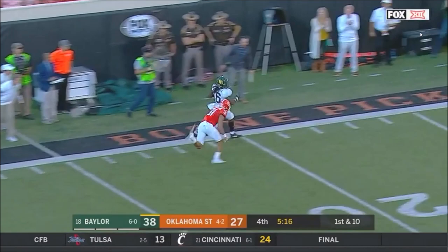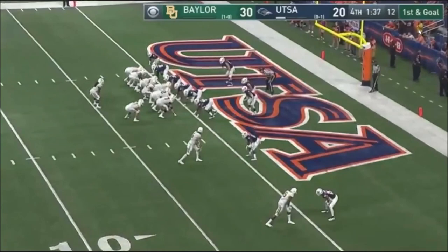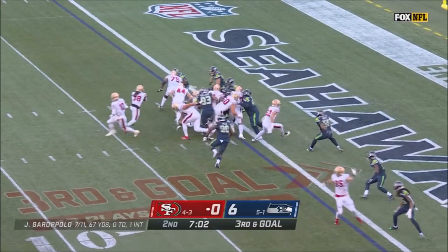Wow! JaMycal! It is a pump draw to Hasty. JaMycal Hasty will take it to the end zone. Let me hear it. JaMycal Hasty. Martell trying to pull him backwards. Hasty. Almost a flip play and give it to him on the inside handoff. Instead, the rookie. And Hasty.